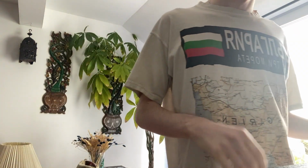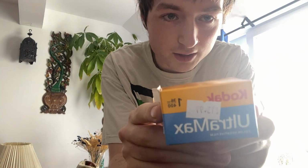Hola, bom dia. We're in Portugal now, first full day. Today we're going to be shooting the Ultramax because it's going to be sunny for about 3 hours and then chuck it down for the rest of the day. So I thought the Ultramax would be a nice middle ground between the two. Bringing out the Contax G1, got the 28mm Carl Zeiss as per usual. So yeah, we'll load this up and take a walk around the lovely city of Lisbon. Obrigado.